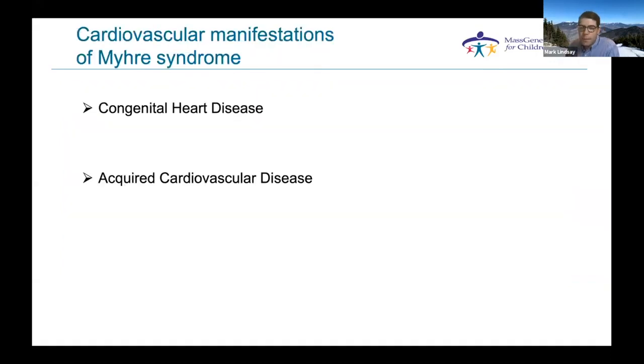So now that you have a little bit of background in that TGF-beta signaling, I'm going to take you through the manifestations of the heart disease that we've seen. And I'm going to start on the side of congenital heart disease.